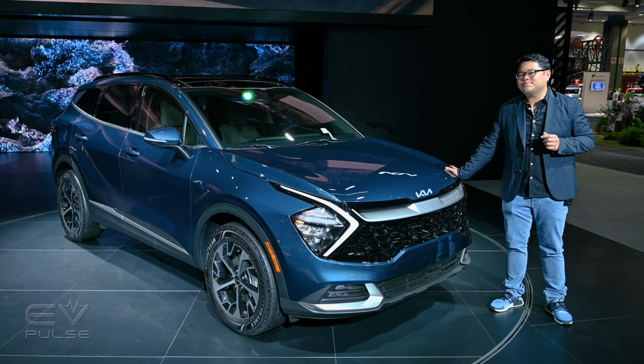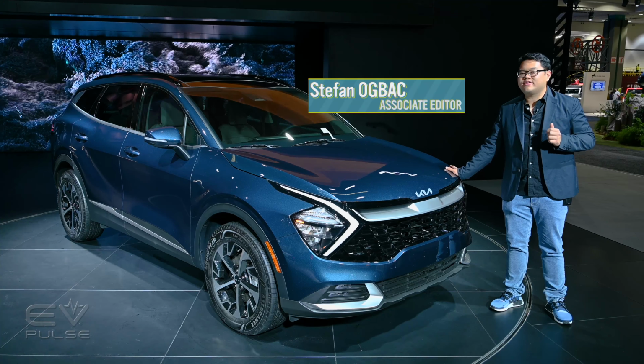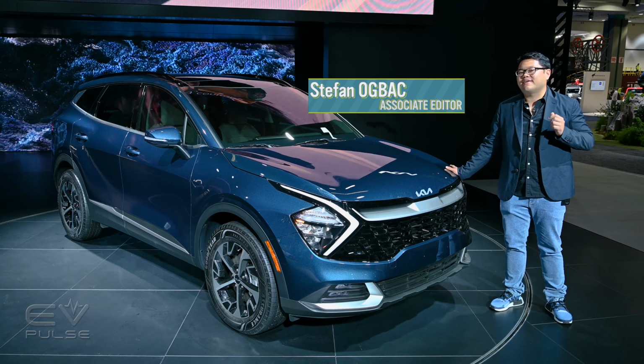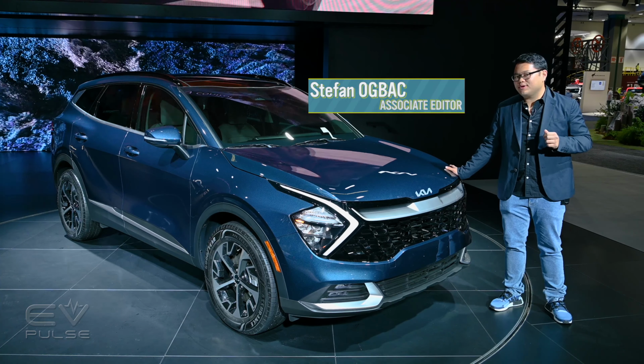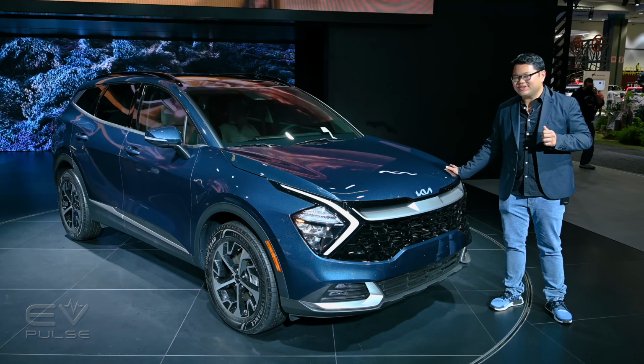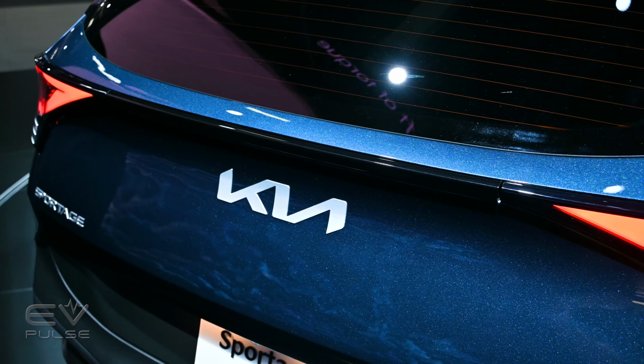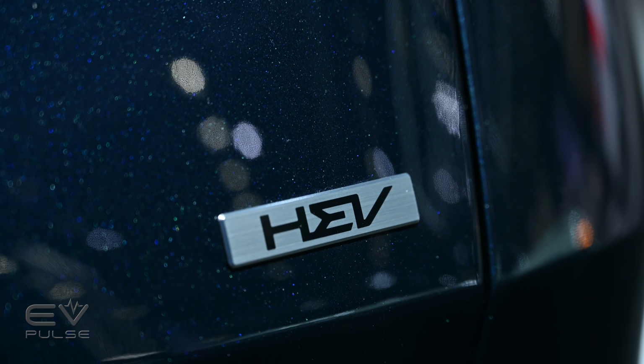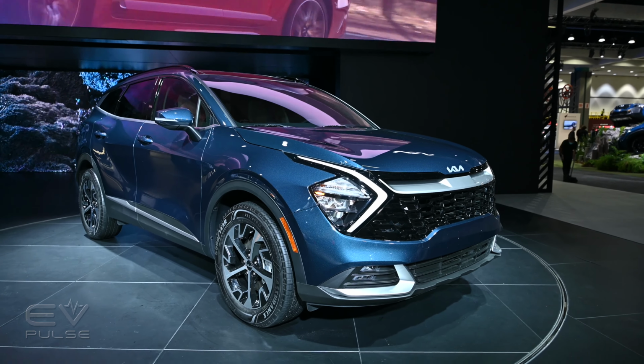The 2023 Sportage Hybrid is the first electrified variant of Kia's longest-running nameplate. It's set to do battle against the Toyota RAV4 Hybrid, the Honda CR-V Hybrid, and its cousin, the Hyundai Tucson Hybrid. You're not going to find many cues to the Sportage Hybrid's electrified nature. All you get is a single HEV badge on the tailgate. Otherwise, it looks just like its internal combustion sibling.